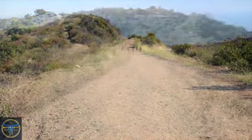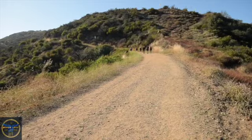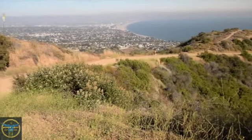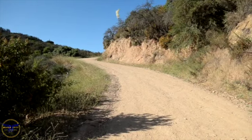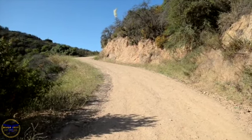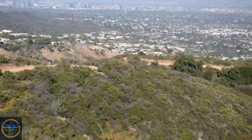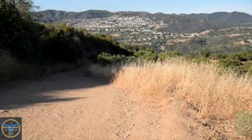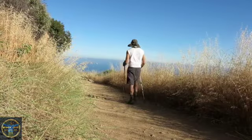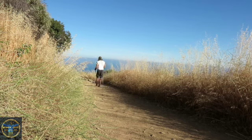Since this part of the hike is on a fire road, there will be mountain bikers on the trail as well, so be sure to keep your head on a swivel and your eyes and ears open at all times. East Topanga Fire Road goes up and curves to the right with nice views over Santa Monica Bay. It is another 2.6 miles to Parker Mesa Overlook.